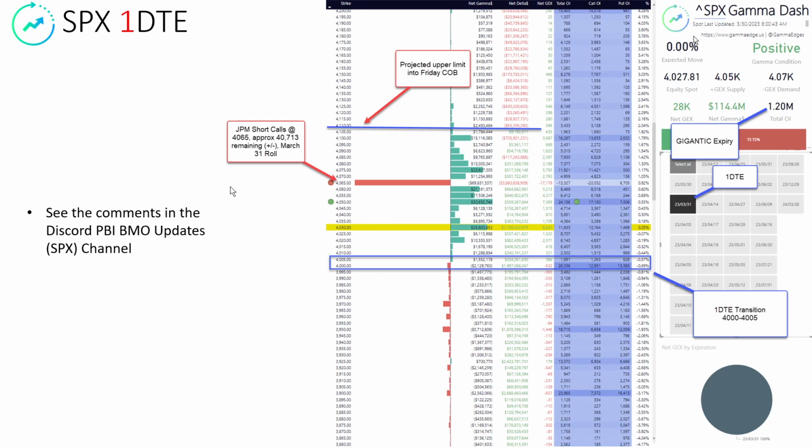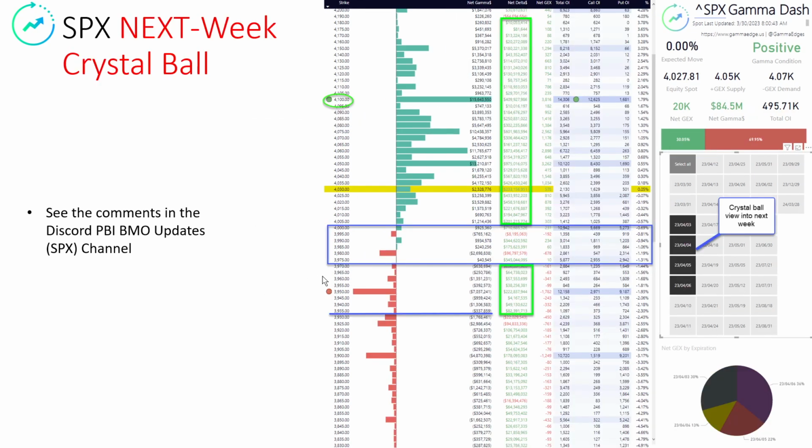We don't think we're going any higher than that, even if we do push north, and there's a lot of reasons. We covered them last night in the open mic on the concerning charm flows, and just looking at Vanna flows, it's not supportive of going much north there.